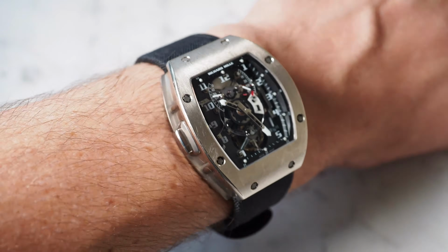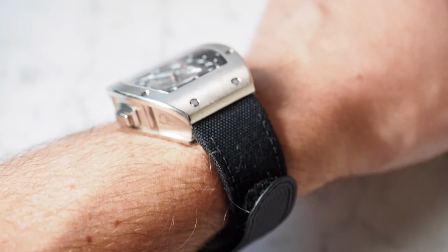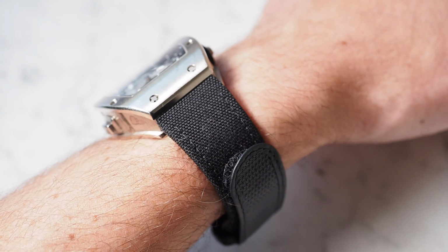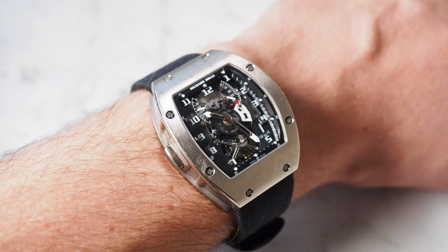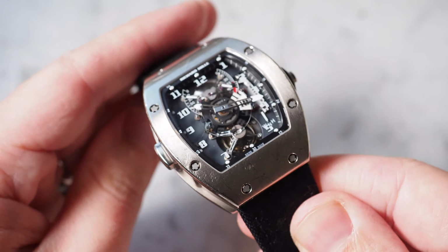This I put on one of the new Velcro straps. Actually, Richard Mille USA told me that it was the first time that they had seen an 003 on a proper Velcro strap. So that was pretty cool, and I think it really suits the watch. It makes it so that it's incredibly comfortable and nice to wear and unique. So that's the Richard Mille RM3.